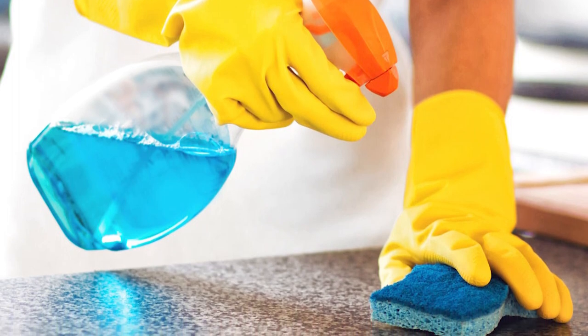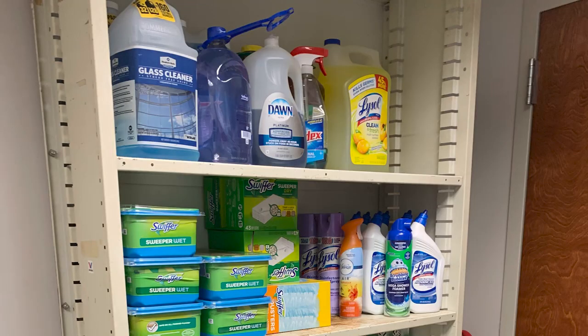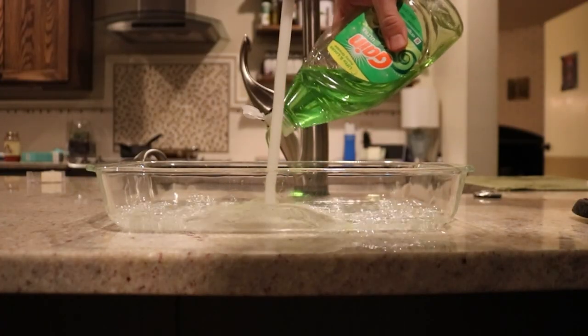Quarantine hack number 6. Disinfect your stuff for cheap. Household disinfectants can be really expensive and waste space. All you need to clean your stuff is soap and a vat of water.